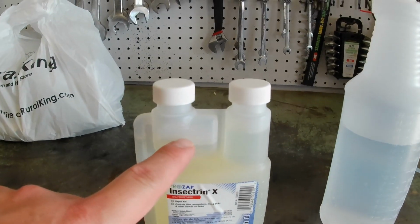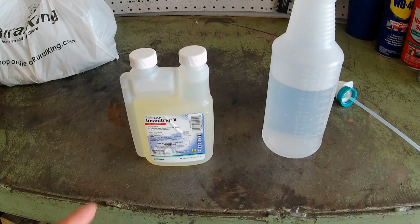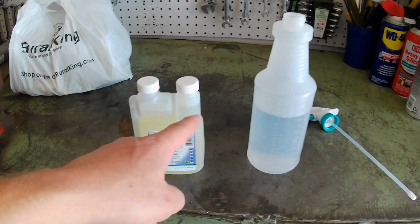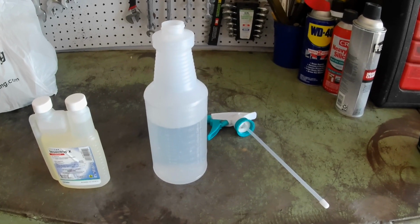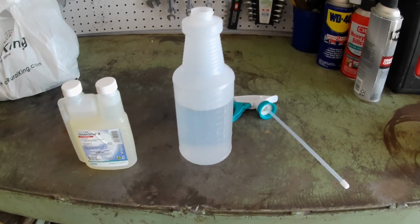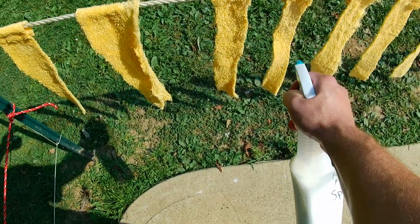It's got a little measuring thing here on the bottle. So I'm going to go ahead and draw up an ounce of that, dump it into this 18 ounces of warm water, shake it up real good, and I'll meet you out on the back patio. I feel like I'm wasting a lot doing it this way.